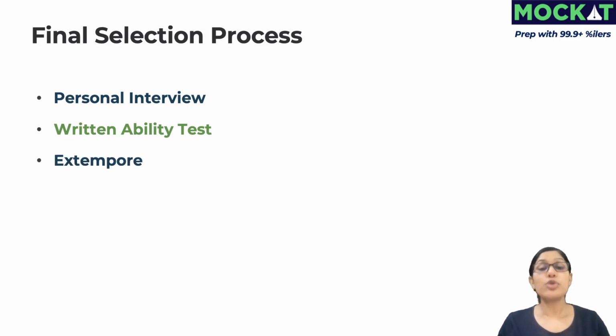One or two institutes will also have an extempore. Currently, at the time that I'm shooting, IIM Indore and IIM Rohtak have had it. So this is where you're given a topic, you'll be given say about a minute to think and a minute and a half to speak. This is usually something which is conducted during the interview, maybe in between, or could be just at the end of it.